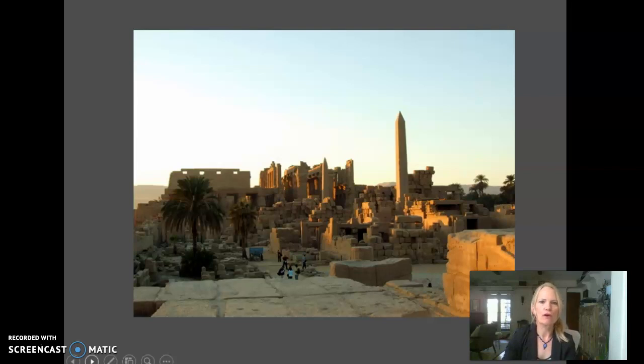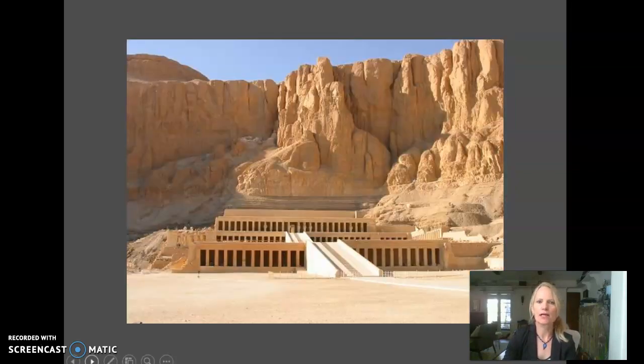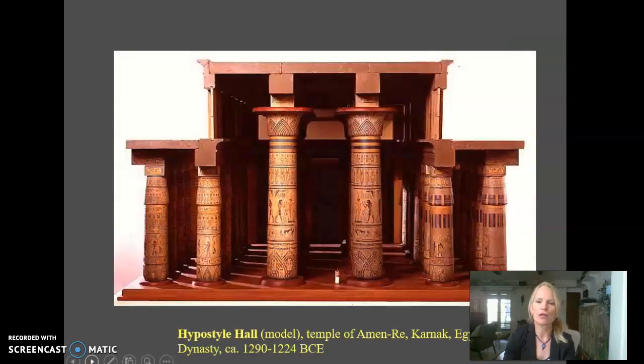This is another view of the ruins of the temple at Karnak. And we've already met, of course, Hatshepsut's famous mortuary temple, also built during the New Kingdom era as another example of this passion for monumental temple building in the New Kingdom era.